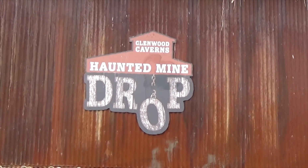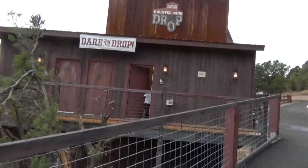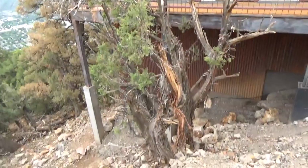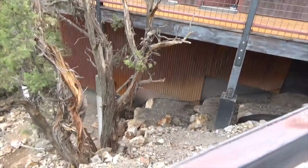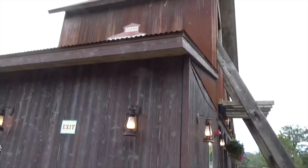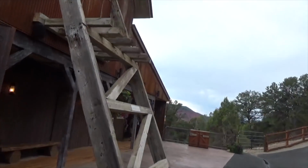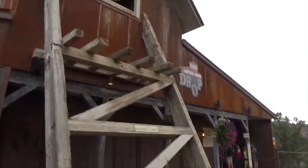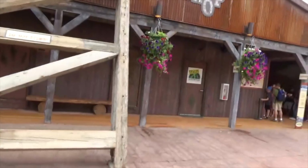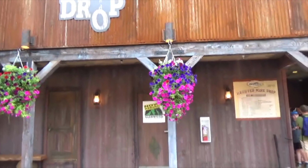The new attraction here at Glenwood Caverns is the Haunted Mine Drop. Of course, this is where we're going to stop off first. I absolutely love it. So you've got your mine-themed building. And if you don't know what this is, it's a drop tower that's going to go straight down into the canyon. You load at the top and then you drop down rather than the opposite direction where you slowly climb up. This one works differently. And I mean, just look at this. Look how cool it is. It's got music, it's got theming, it's got movement. It's in this building. And you drop straight down into the ground.